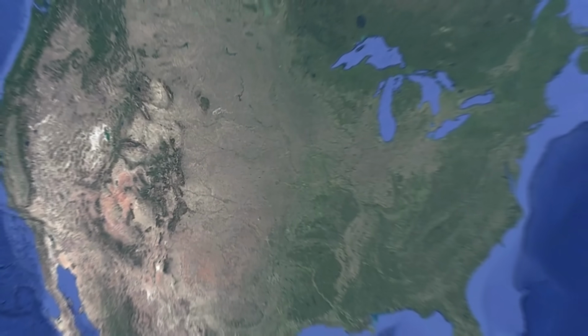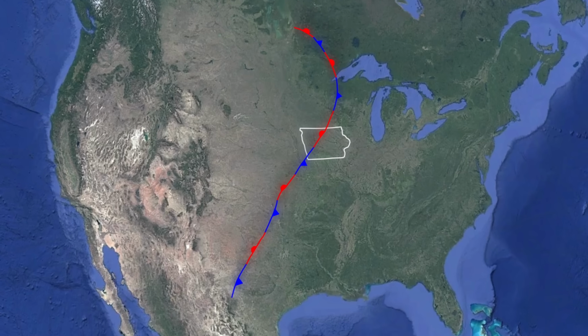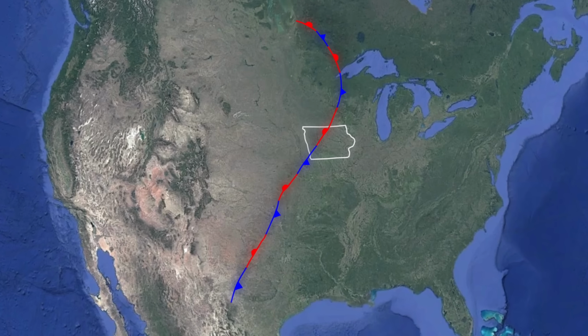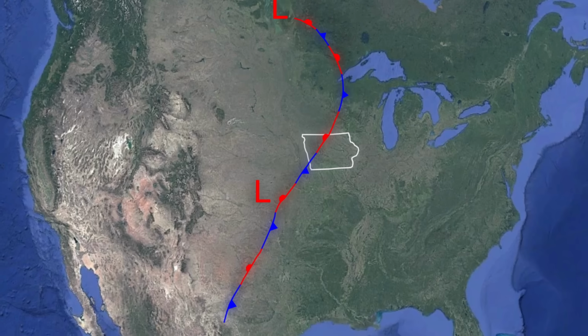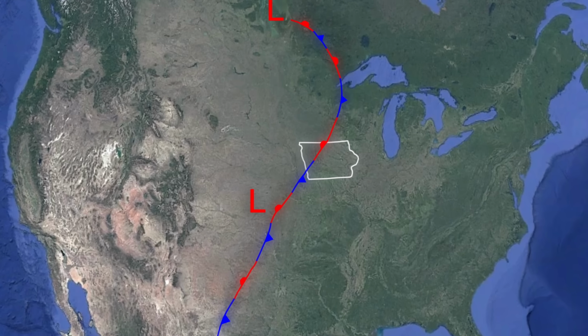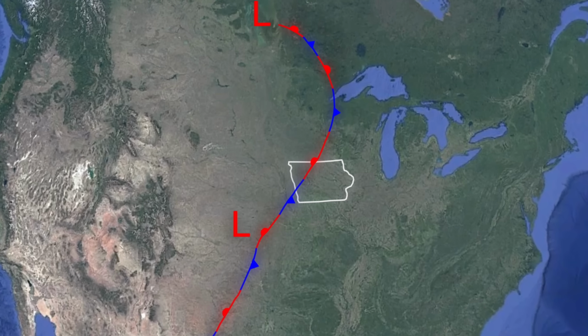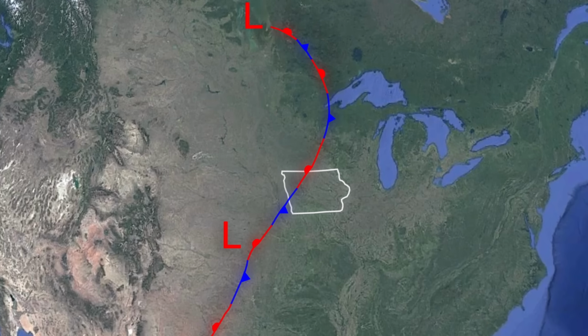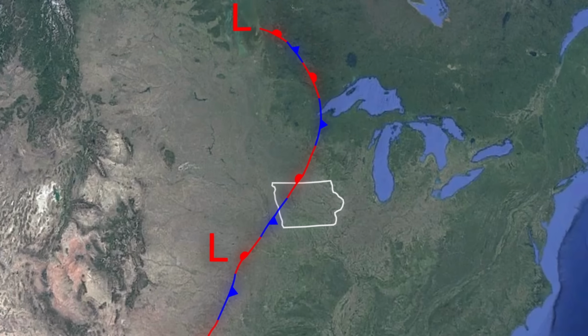Aloft in the atmosphere though, things weren't as certain for thunderstorm development. A large stationary front was located in western Iowa, which stretched all the way from the Mexican border to the Canadian border. Along with the front, a weak surface low was situated over northern Kansas, which slowly drifted northeast. The environment was already unstable, but as the day progressed, the front began to slowly recede northward, which would in turn allow moisture to funnel into the area.